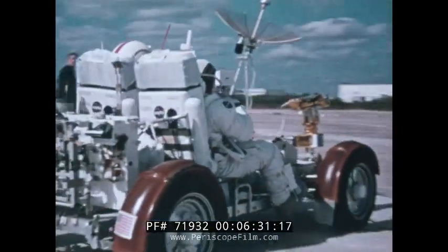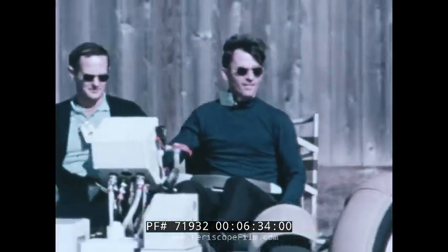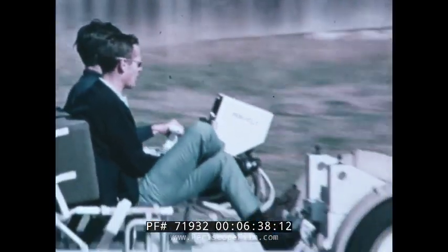What's it like to drive the lunar rover? Charles Duke describes it.